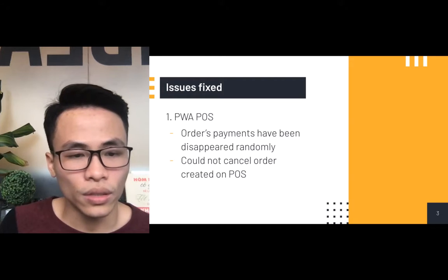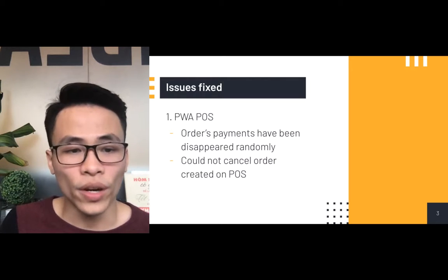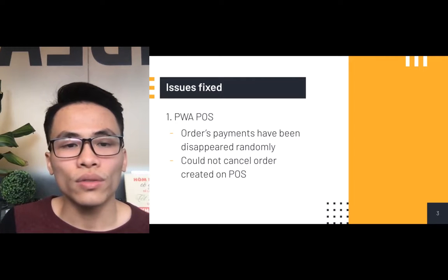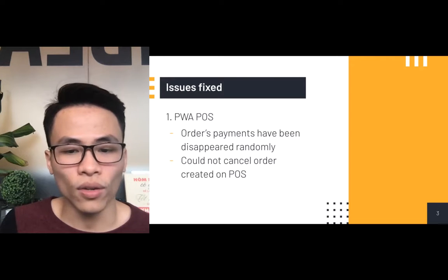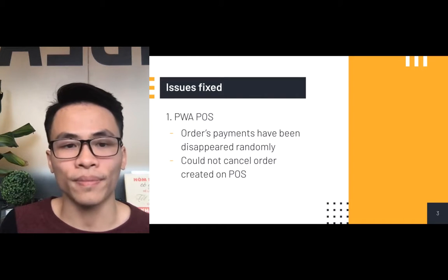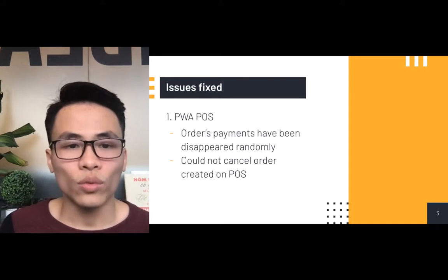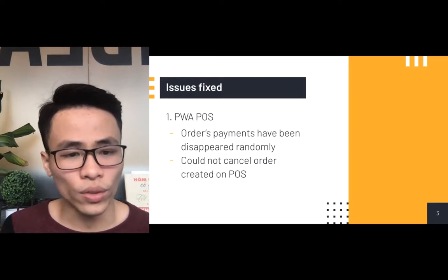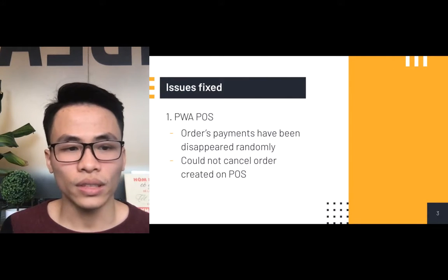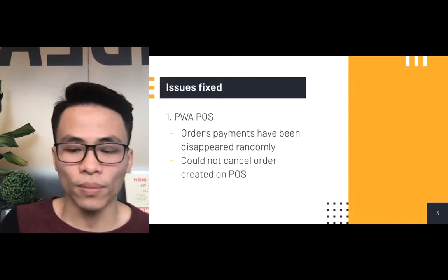And the second issue is that you could not cancel an order that you created on POS. Normally, when you create an order from our POS, it is like an order that you create on the Magento front page, the online page. So the cancel process is a required function for the order. But last week we found that some orders that we created on POS cannot be cancelled, and after a few days finding the reason, we finished and completely fixed it.